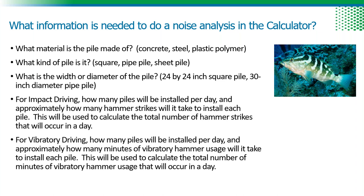For vibratory driving, you also need to know how many piles you're going to put in a day. But here you need to know how many minutes of vibratory hammer usage it's going to take to install each pile. You can multiply those together, then you know the total number of minutes of vibratory hammer use that will occur in a day. And once again, along with the sound exposure level data, you can use that to determine the sound exposure level cumulative exposure value.